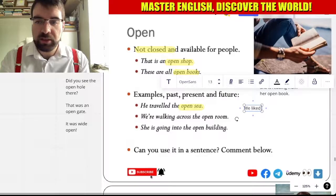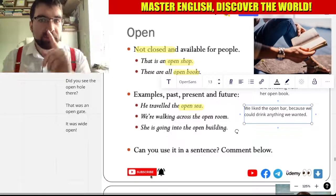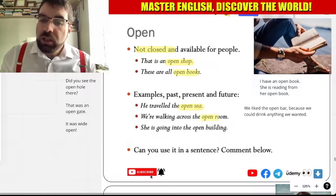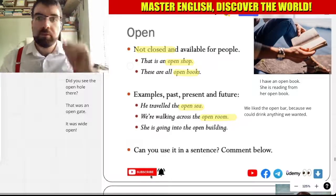We liked the open bar because we could drink anything we wanted. Yes. How cool is that? We are walking across the open room. This room is open. Go across.